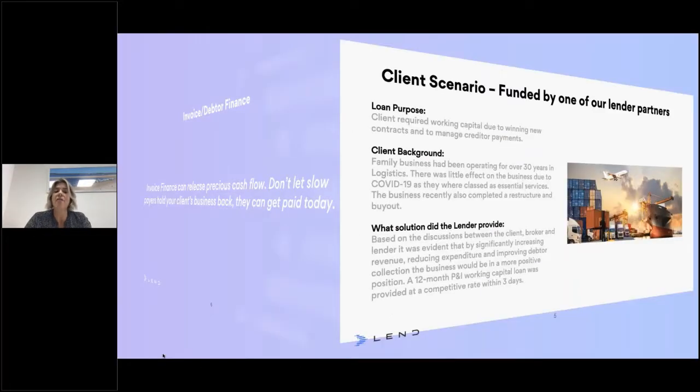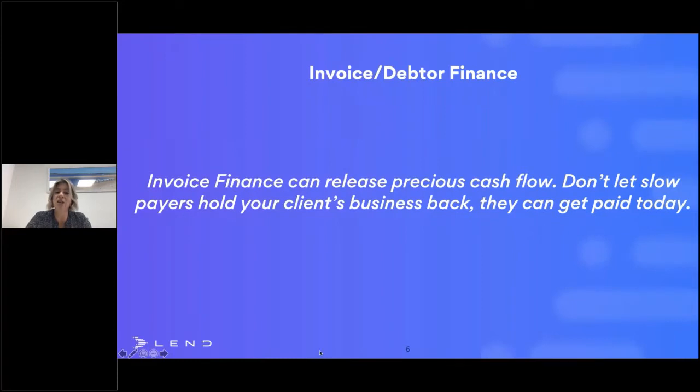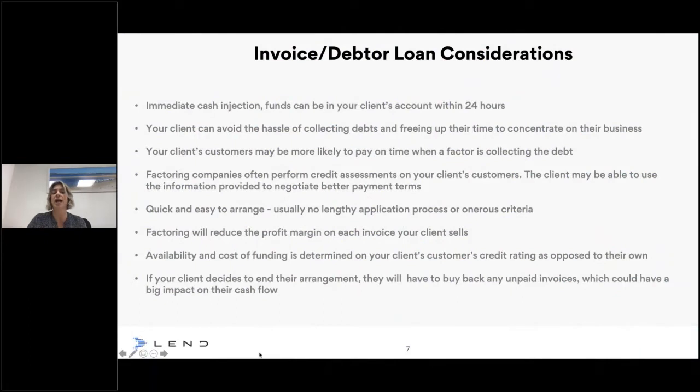Now we're going to have a look at invoice and debtor finance, and certainly over the last 6 to 8 weeks, the Lend panel has really extended the amount of partners we have in this space. It can release cash flow. So don't let slow payers hold back your client's business. It's really important to start having a look at this product and understanding what solutions it can provide for your clients. So let's have a quick look at invoice or debtor loan considerations.